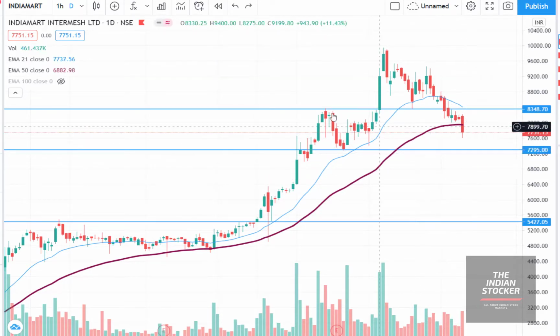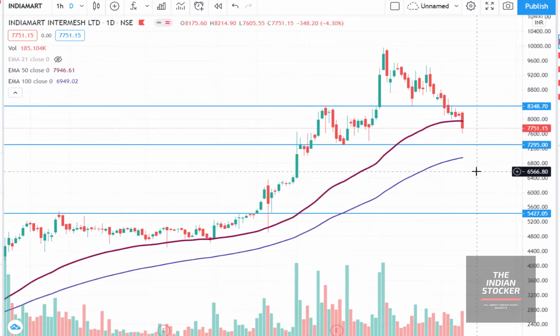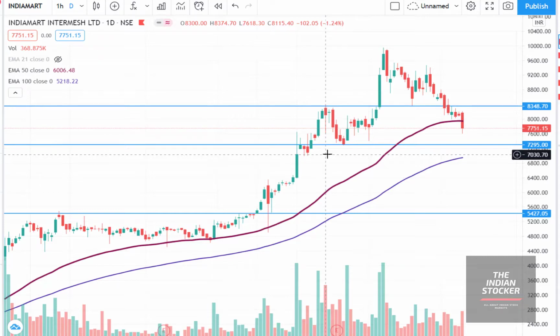Also, I would like to show you the 100-day EMA. The 100-day EMA is somewhere around 6900 rupees or so. A lot of activity in this stock is fueled by the competitor Just Dial getting a lot of new business. So please keep an eye on India Mart. This can really be a good, interesting buy opportunity in this stock.